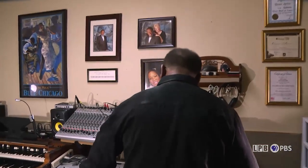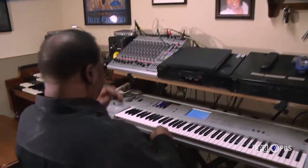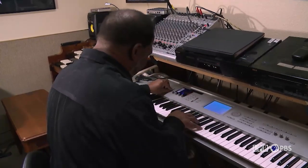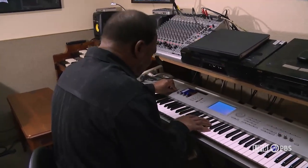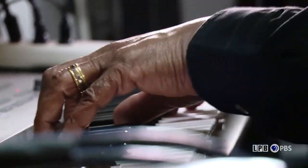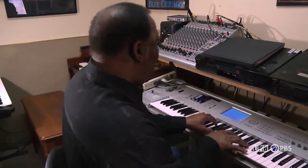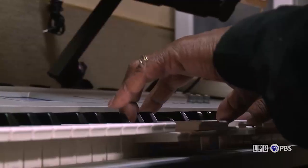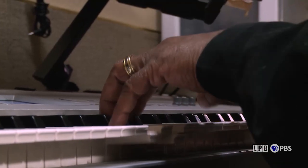If I hear a song I want to do, first of all, I listen to it, and I write a chord chart. And then after writing the chord chart, I figure the time and all and set all that up. I play the drums on the keyboard. I mix that, make sure I got all the parts of a drum kit happening. And then I'll play the piano along with it.